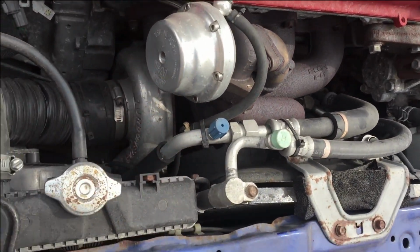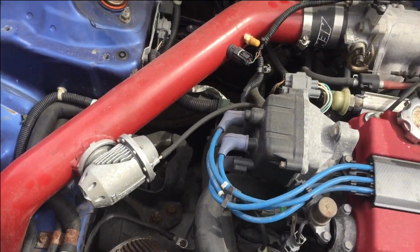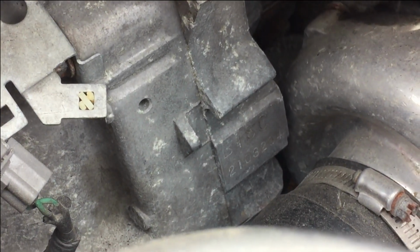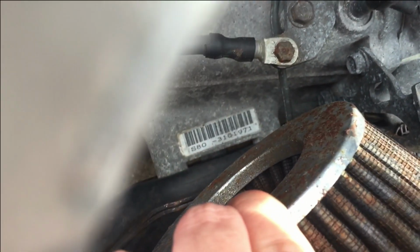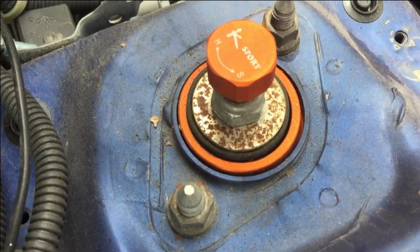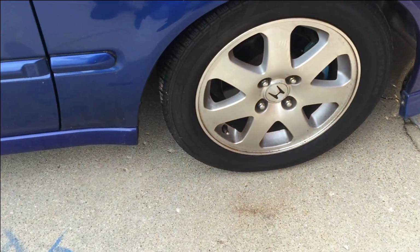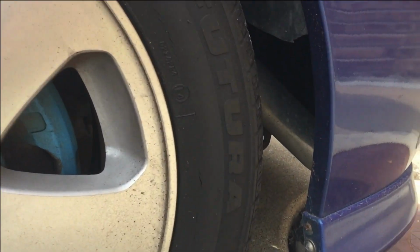The good thing is you got the quality parts, you know what I mean? The engine was bought on eBay. Everything else was, yeah, you know, it was.